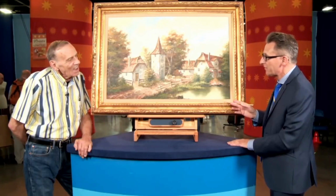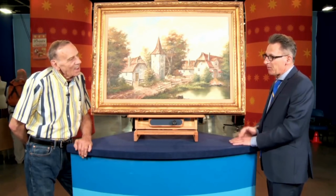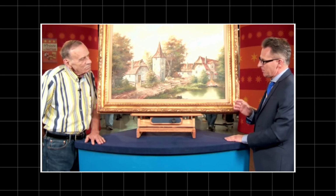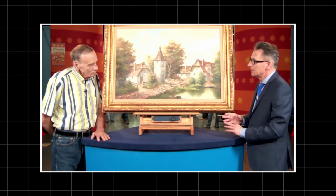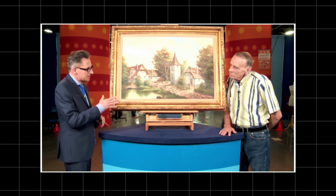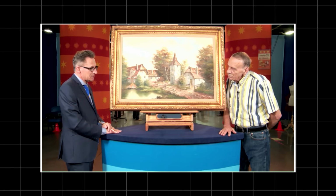Instead of relying only on style, the expert examines the canvas and the back of the painting. And one seemingly unrelated detail provides an important clue about its age. But as we look at this painting, both in terms of the style, subject matter, the way it's signed here in the lower right, and if we look at the canvas, both front and back, this is a 20th century painting.